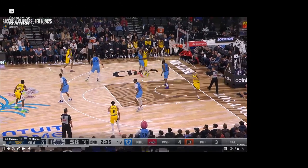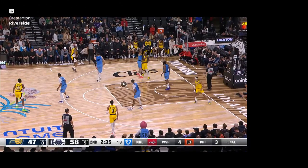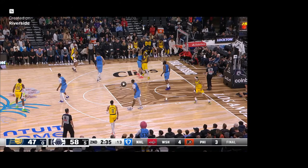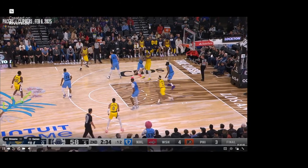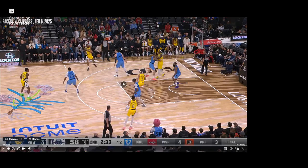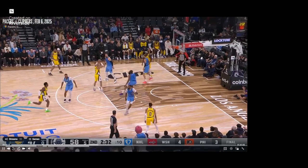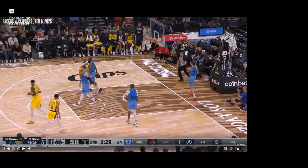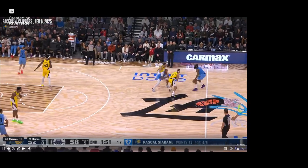They end up trying to get the Siakam post up. Coffee, he's got length. He doesn't have the strength probably to take Siakam away. Nembhard sees this and makes this cut right to the middle of the floor. Just these little cuts, because then Harden, probably next time he won't feel as able to go over and make this rotation because he's expecting Nembhard to be in the corner right here. Obviously, now they're making the shot. So that's a bonus, but a really good process. 2 consecutive plays here.